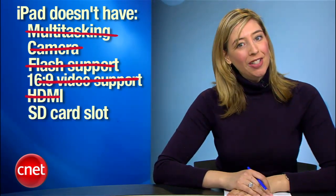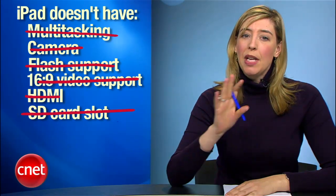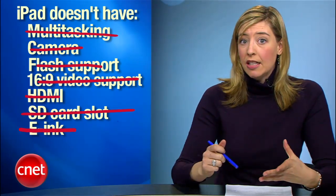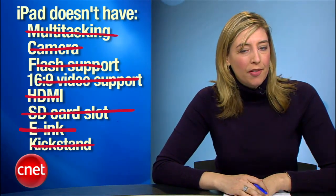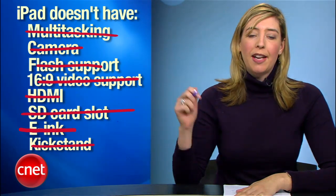There's no SD card slot. You'll have to pay extra for a camera kit adapter. There's no e-ink, so reading books will be hard on your eyes. There is existing technology that can flip screens from e-ink to backlit LCD and back again, but that's not in here. And there's no kickstand to keep it standing up. You'll have to pay extra for a dock, or a case that includes a dock, or an external keyboard that includes a dock.